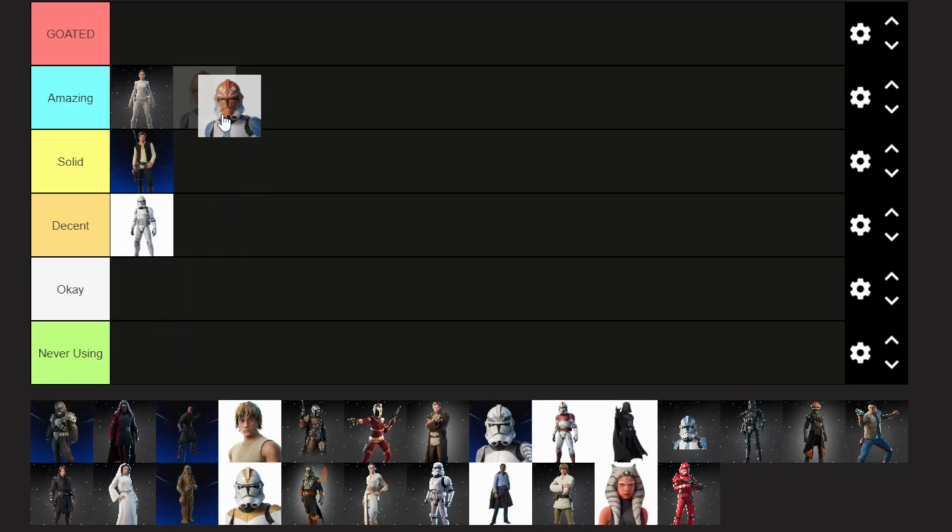The Ahsoka Clone Trooper also goes in the amazing category. If you watch Clone Wars, you would know. I really like the Ahsoka Clone Troopers. Pretty cool. Definitely deserves to be in the amazing category.